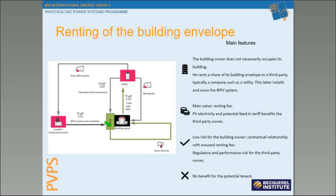During these 15 years, they will take charge of the operation and maintenance of the installation, but they will also acquire all the production of the BIPV system. In counterparty, they will pay a fee to the building owner.